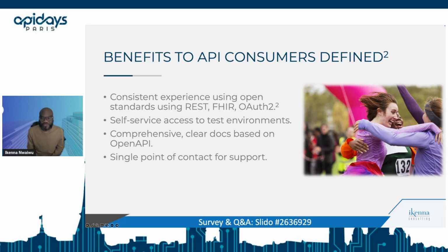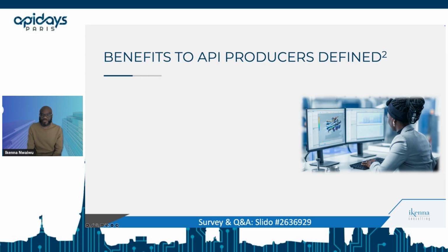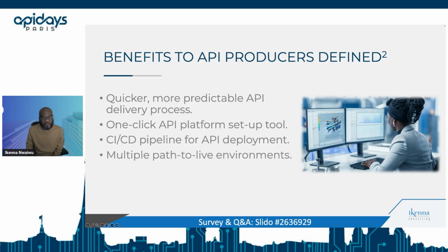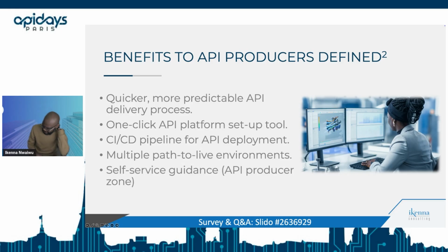Now let's look at their approach to the second part of the two-customer mindset, which is defining API producer benefits. The API platform team conducted lots of user interviews with the development teams who would use the API platform to publish APIs. Based on those interviews, they defined the following benefits for their API producer customers. First, a quicker, more predictable API delivery process. Second, one-click API platform setup tool. Easy setup of a CI/CD pipeline for API deployment, providing multiple paths to live environments. A great API delivery process documentation for self-service guidance, one of the most comprehensive I've seen, and dedicated support for API producers.